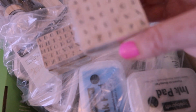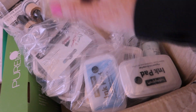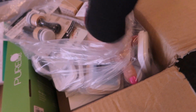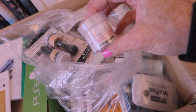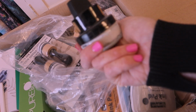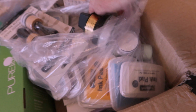And these were only £2. £2 a block. It's not bad, is it? Same with the ink pads. They were only £2. And I got some of this matte acrylic paints. I quite like the colour of that. And some embossing powder. That's the holographic stuff. And then I got some of this stuff here, which I've got to find out. It's Glitter Kiss, so I've got to find out how to use that.